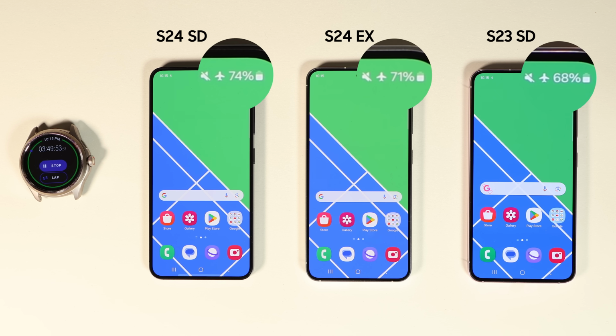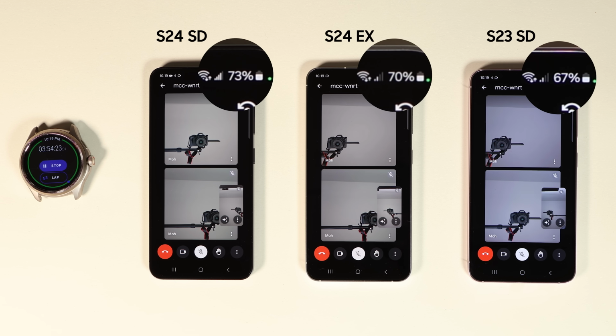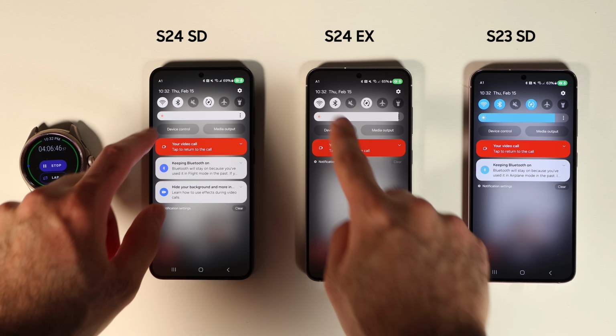I then started the Google Meet test. I connected all phones to Wi-Fi for the first part, and all of them are now talking to each other. During the Wi-Fi test, the S24 Snapdragon increased the lead by another 1%, and the S23 decreased the difference to Exynos by 1%. It seems like Exynos doesn't like processing videos and images.